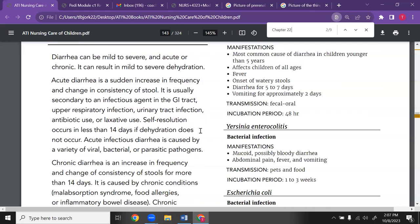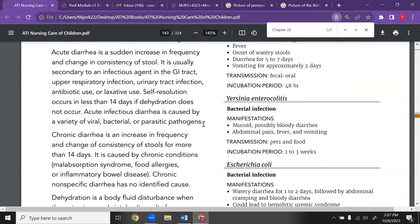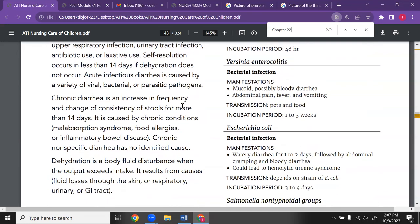Self-resolution usually occurs within 14 days. If dehydration does not occur, then it says acute infectious diarrhea is caused by a variety of viral, bacterial, or parasitic pathogens. So we got this acute diarrhea that will usually resolve in like 14 days. Could be from a lot of things.